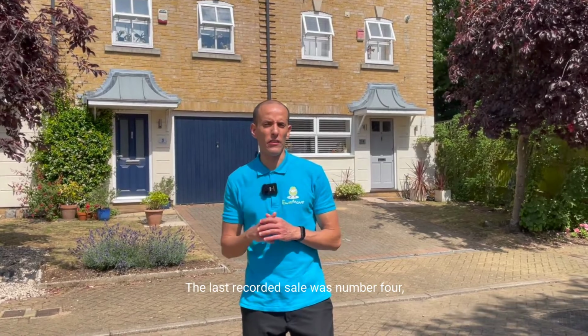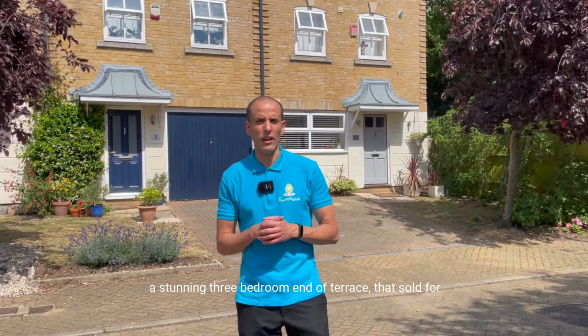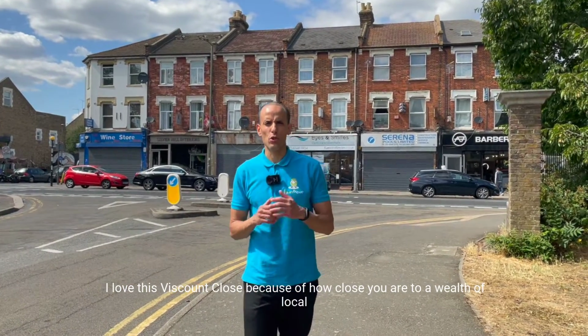The last recorded sale was number 4, a stunning 3-bedroom end of terrace that sold for £715,000 in February 2021. I love Viscount Close because of how close you are to a wealth of local amenities and also services.